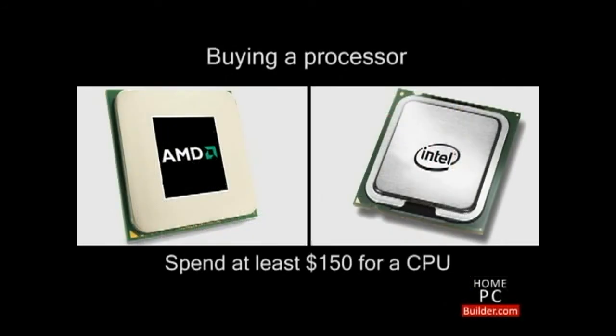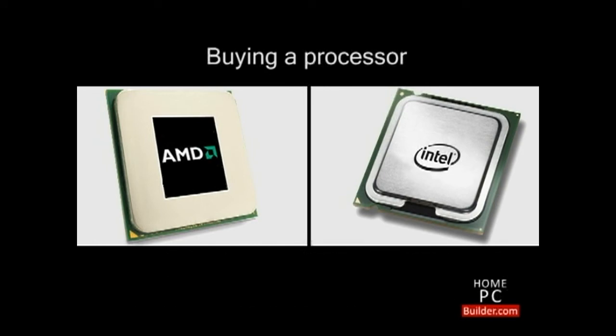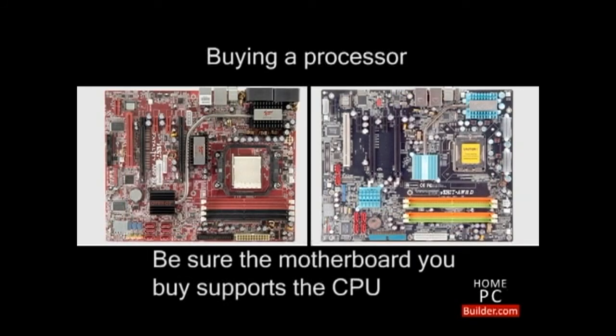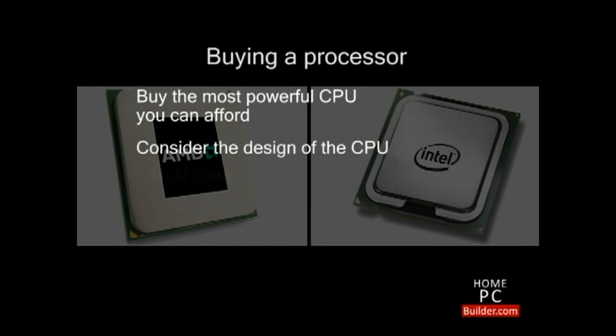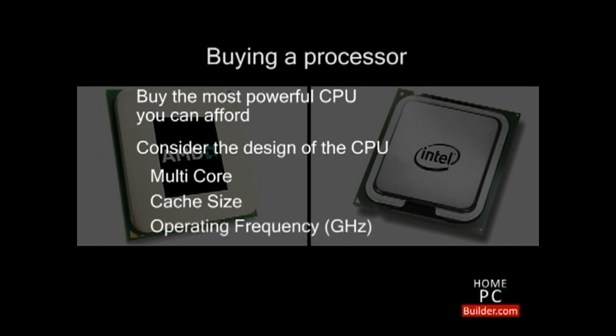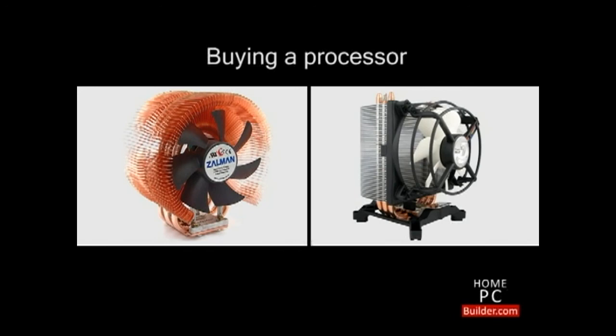We recommend spending at least $150 on a CPU, and the more you spend, the happier you'll be with the performance. When you buy your processor, whether you choose an Intel or AMD processor, make sure the motherboard you buy supports the CPU. Buy the fastest processor you can afford. Consider the design of the CPU, including the number of CPU cores, cache size, and operating frequency when choosing your CPU. If you buy the heatsink and fan separate from the CPU, make sure it's made for your CPU and is rated to cool the model of the processor you choose.